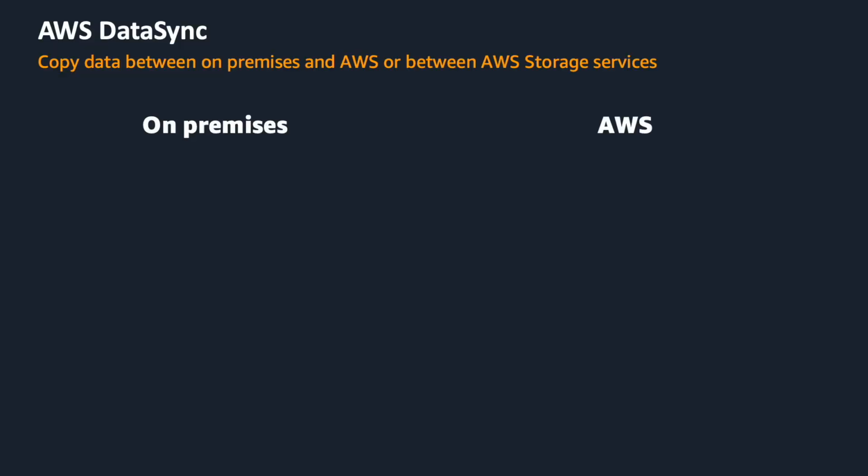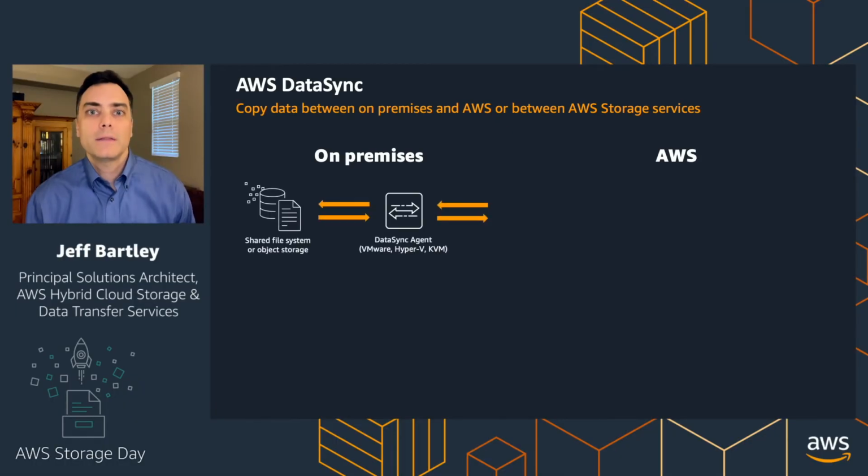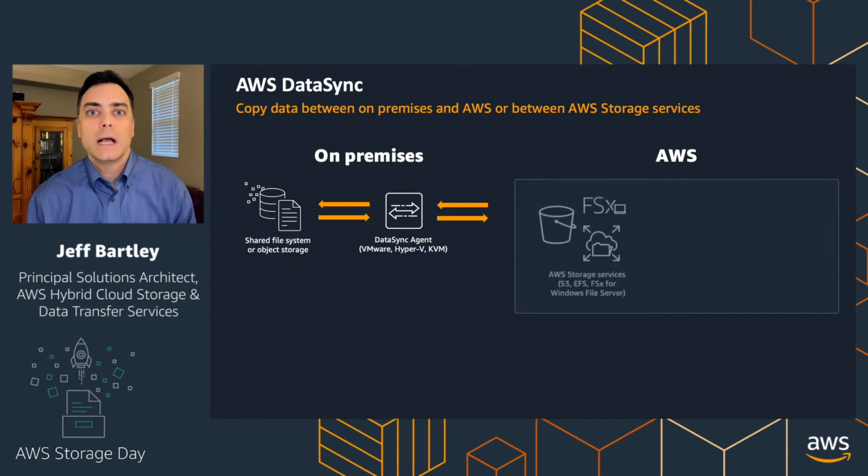Now, how do customers typically use DataSync? Well, a lot of them get started by moving their data from their on-premises storage up into AWS.